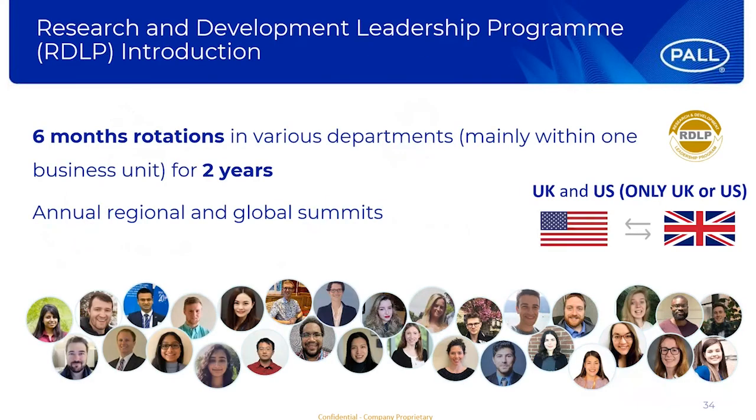So, as previously mentioned, there are two graduate schemes. You have the Research and Development Leadership Programme, which we call the RDLP. At the bottom are the people who are currently on or have graduated from the RDLP, and there are RDLPs in the UK and in the US. It's worth saying that a lot of people who have graduated from the scheme have gone on to further jobs within Pall upon graduation. Peter's a very good example of that, where he was on the scheme and has now graduated and gone on to several roles within Pall.